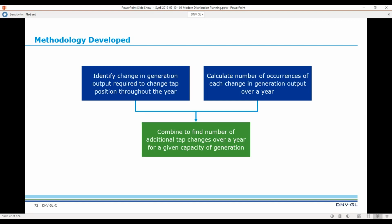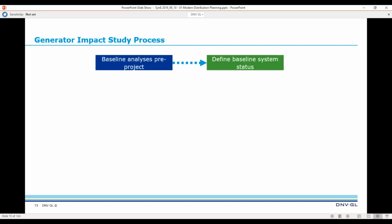So we can use that to figure out the extra number of operations. Okay, so on the impact study process, this is fairly straightforward. I think most utilities follow the same process now. So we start off with just a baseline analysis, a pre-project study, to figure out if there are any violations that have to be caused without the PV first.